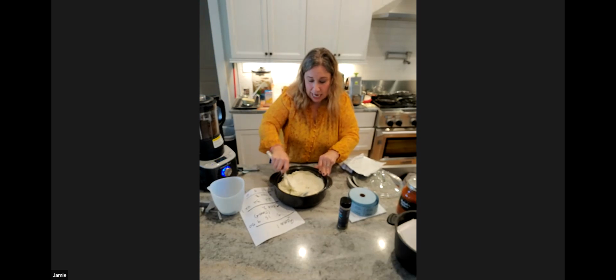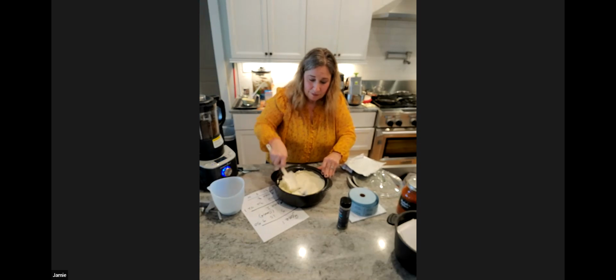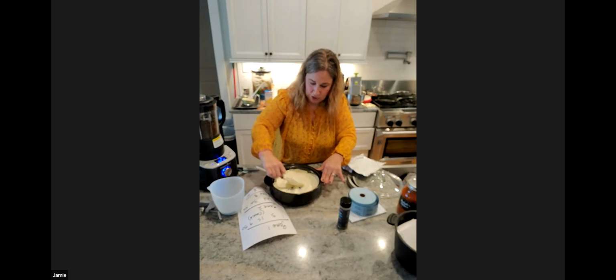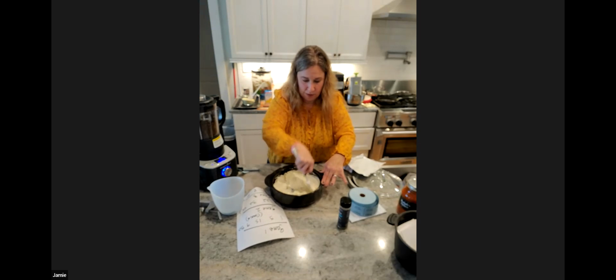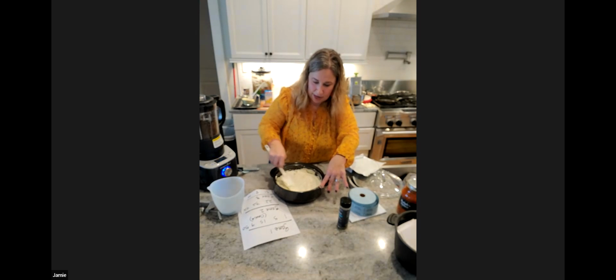Now, a lot of times I do add garlic to the cream cheese mixture here, but I just could not find it when I went searching in the pantry. So that's usually a favorite that I add to this as well. But I will talk about the garlic pull since Monica brought it up.